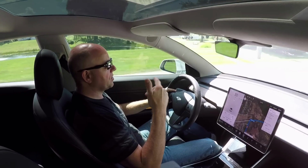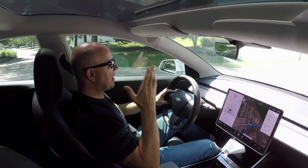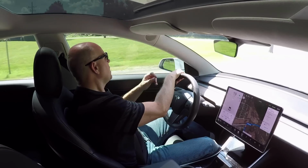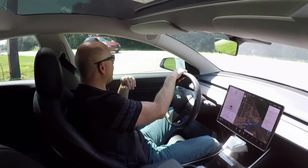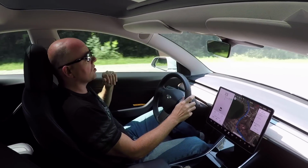The rated 0 to 60 spec is 5.1 seconds, and I have verified that. It's 5.1 seconds exactly every single time. It is rated at 310 miles of range, and I can definitely echo that. In fact, it's not hard to exceed that range on a full charge.